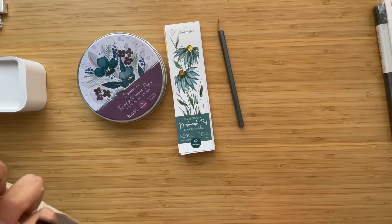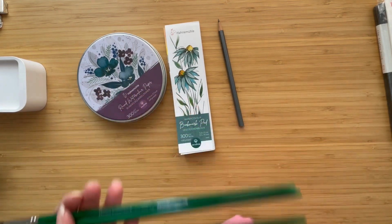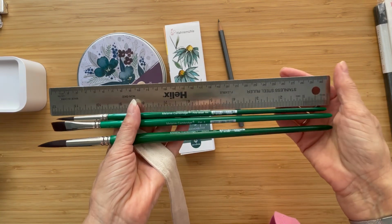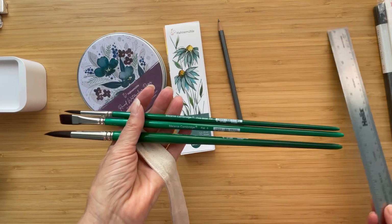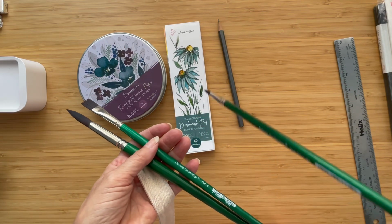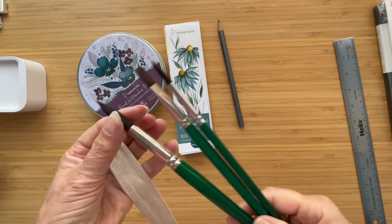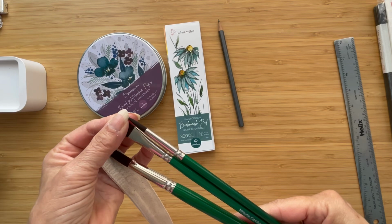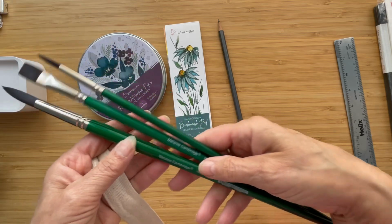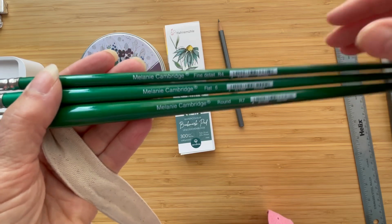So these were what we used in the actual workshop. But look at the length of these. Let's get my ruler. That's a 12 inch ruler, and I've never painted with brushes with such long handles. But what I am looking forward to doing is painting from a distance on a really large piece of paper, because these two in particular have got very large brush areas. So these are the Melanie Cambridge brushes, a brand I'd not heard of.